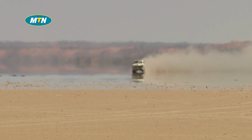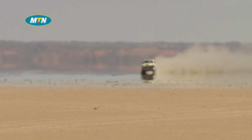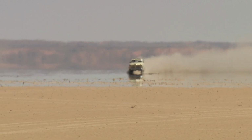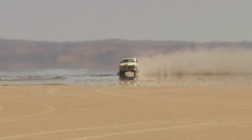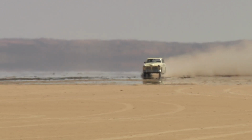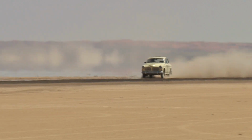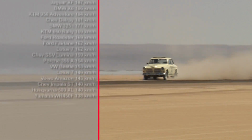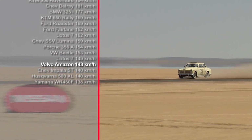The heat haze paints a beautiful picture as the Volvo Amazon gives it its all in its quest to reach the 160 marker. Unfortunately, this time, Leroy didn't quite manage to reach his goal, but there's always next year.